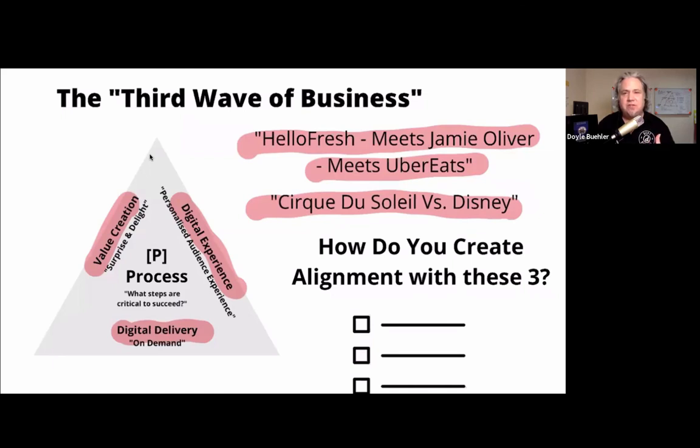So if you can imagine that, Disney gets it. Cirque du Soleil, not so much. If you're sitting on this mountain of value, thousands and thousands of performances, you could create that value by having an on-demand streaming service, additional products that you can purchase, e-commerce, and that sort of thing. So look at it that way. How do you become the Disney of your industry? How do you not become the Cirque du Soleil? How do you leverage what you have?